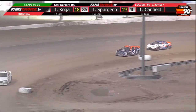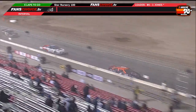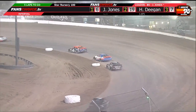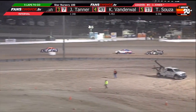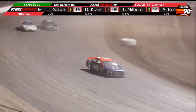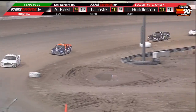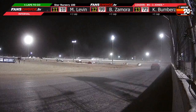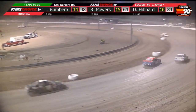Well, that's going to get Deegan a lot closer to the leader. Right now she's only about 5-6 car lengths back from Jagger Jones, and she's got to work on this same driver. See if the driver can get out of the way. A lot of it's going to come down to timing now, and she makes a nice pass there on the lapped car, so she didn't lose nearly as much time as Jagger Jones. Now she's about 4 or 5 car lengths behind Jagger Jones and moving up.